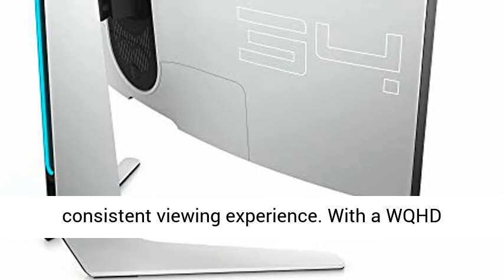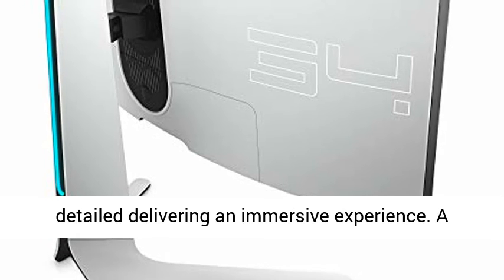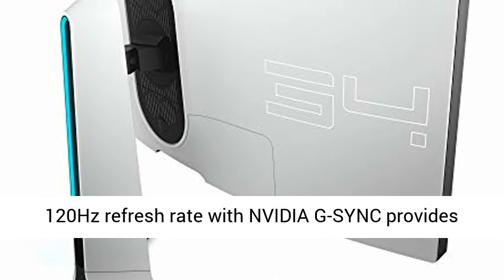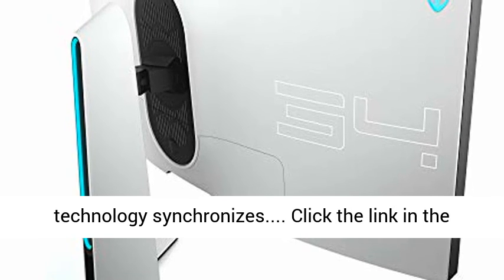With a WQHD 3440x1440 resolution, the image is sharp and detailed, delivering an immersive experience. A 120Hz refresh rate with NVIDIA G-SYNC provides buttery smooth gameplay and realism.